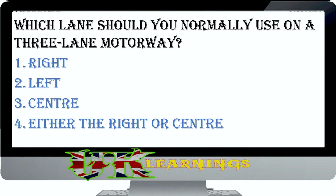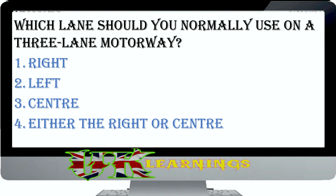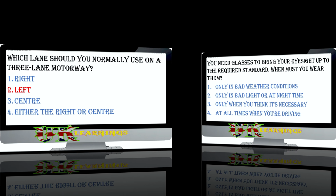Which lane should you normally use on a 3-lane motorway? Right, left, center, either the right or center. The correct answer is left. On a 3-lane motorway, you should travel in the left-hand lane unless you're overtaking. This applies regardless of the speed at which you're traveling.